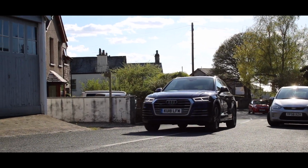Economy wise, we've been getting what then? About 40 to the gallon we've been getting. Currently we're getting 31, but we're on country road. This is probably the model we'd go for, because let's face it, a V6 diesel will be quite thirsty.